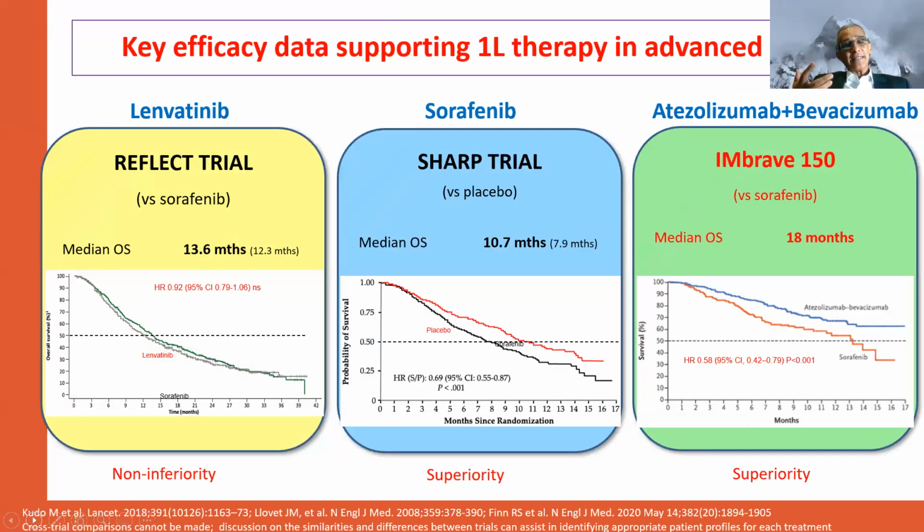And then if you look at the data, these are a couple of the trials. So this was the first trial that was done in patients who did not get any treatment.